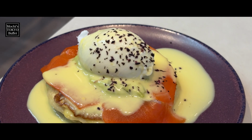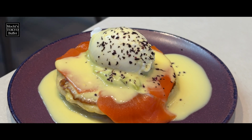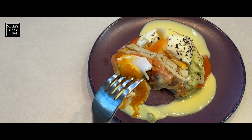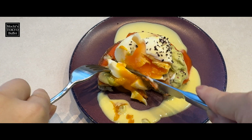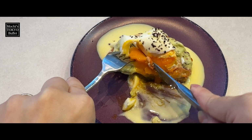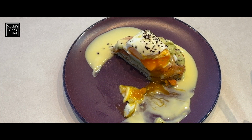I did try the salmon benedict. The pancake base was topped with smoked salmon, guacamole, a creamy sauce, and a perfectly runny egg. The combination of pancake sweetness, creamy guacamole, and salmon saltiness was delightful.